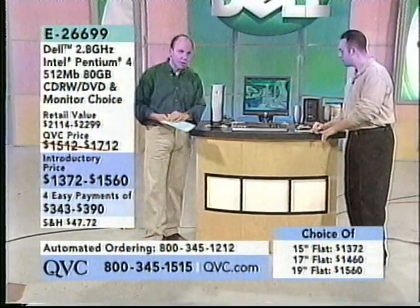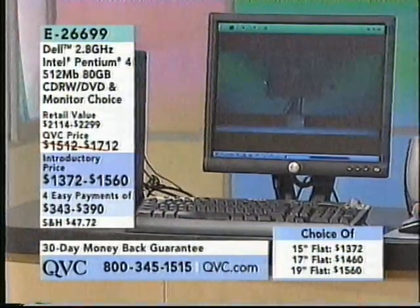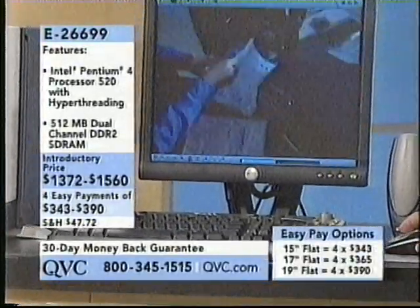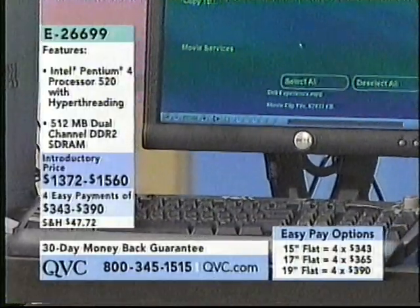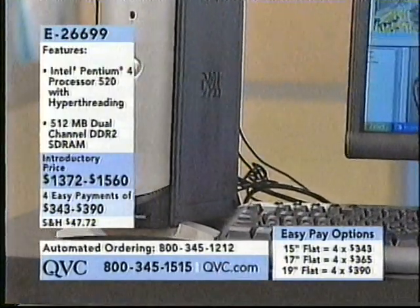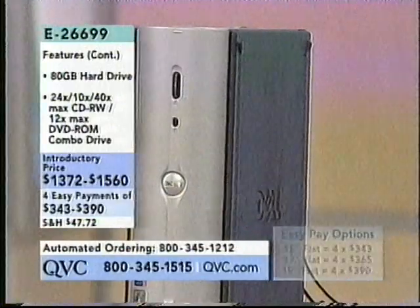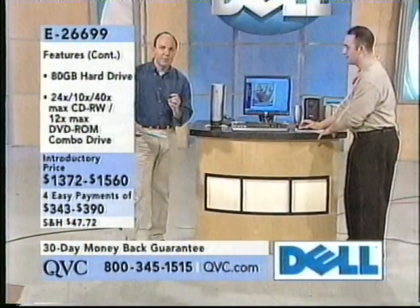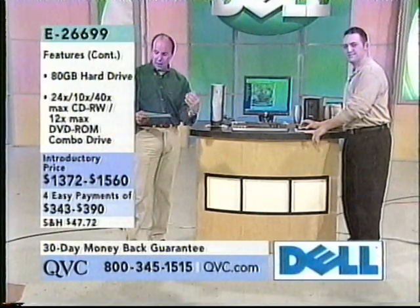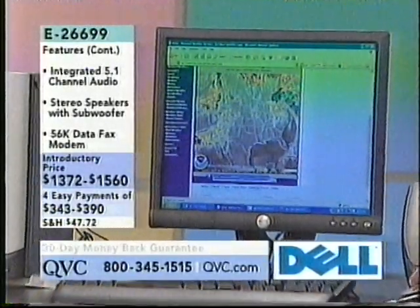But let me tell you the monitor choices and the prices. And I should let you know that we don't have a lot of these computers to go around. The 15-inch flat panel monitor is at an introductory price of $1,372. Now, keep in mind, we're giving you over 30 software titles with this. But that 15-inch flat panel monitor choice is yours for 4 monthly payments of $343. Now, even if you've never shopped with us before, you can make those monthly payments on a major credit card that we accept. We accept 6 major credit cards or your Q card, but $343 a month. The 15-inch flat panel monitor, we only have 50 now to go around.